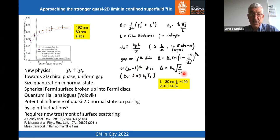And interestingly, you see that it scales as 1/√ of the number of disks. So that's helping us, all right? So even with 100 disks, the smallest gap is about 1/6 of the maximum value of the gap. So that's accessible if you've got the ability to go to temperatures down to a few hundred microkelvin. So we already have a measurement on 80 nanometers. So now what you have to find is a probe that's sensitive to that, and that's probably thermal transport, which I'll say more about later. Unfortunately, we can't measure the electrical conductivity of helium-3.